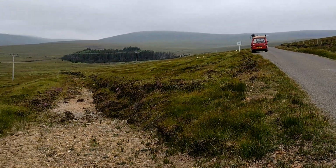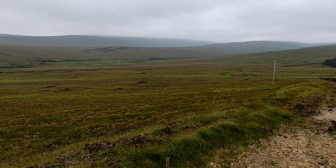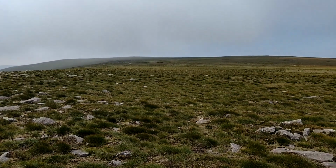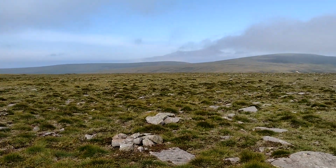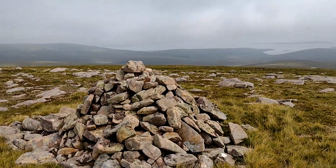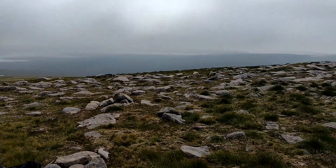Well, I parked up. Somewhere over there is Withi Gill, some sort of mountain thing, probably underneath the clouds. On top of that is a crashed aeroplane. Well, it is beautiful up here, and I'm very proud to have reached the summit of Withi Gill. Apparently it's 2.5 miles straight line.